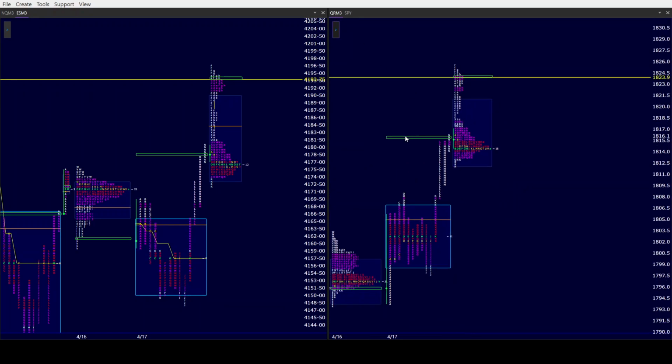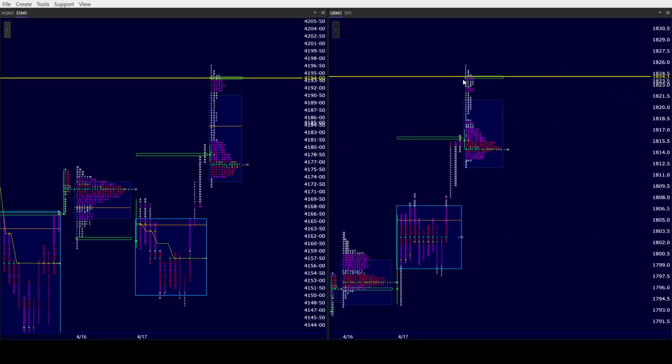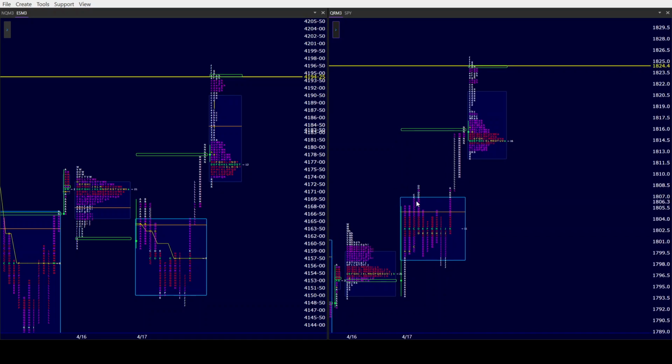Now, remember, Righty has been testing both sides of their balance on the daily. Well, right now they're attempting to gap higher and go up finally in the daily, come out of balance out of an inside day on a gap. Remember, they were 11 for 11 wide yesterday before they went trend in the last hour of trading.